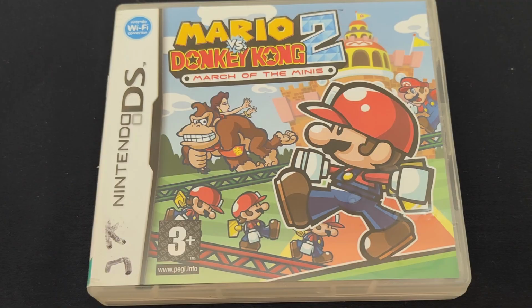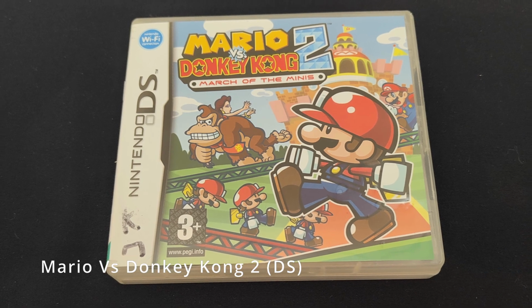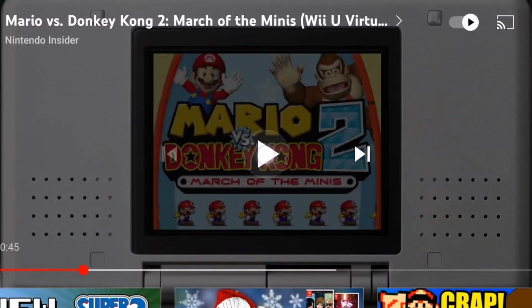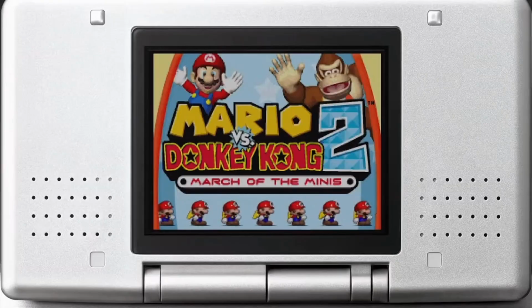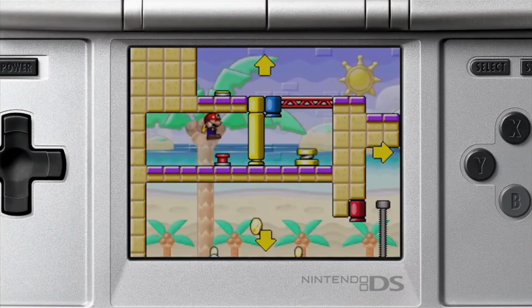I'll go for a Game Boy kind of game, so I got Mario vs Donkey Kong 2, March of the Minis. I basically picked this up because I've got the original one on the DS. I picked it up from a game store in a town near us not so long ago. They're just meant to be cool games. I just want to give it a go really. Plus I think there's only two of them, and I like having sets of stuff, so if we can get the sequel in pretty good condition, pretty good price. I think it's got the manual in it, so yeah, that's really cool. Really jealous. You got the first one last time we went, and now you got the second one.